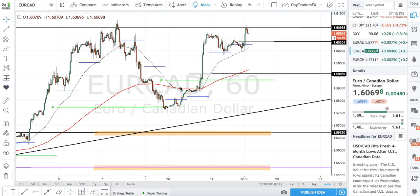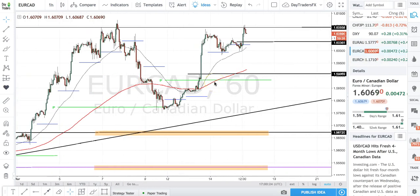I'm looking at the EURCAD right now, and I really like the EURCAD for a couple of reasons. The Canadian dollar is getting smashed. So why do I like the EURCAD? Not necessarily because I want to trade more Canadian weakness, but because I think we could see some Canadian strength coming up. So what we have here is some very good important levels that need to get hit.